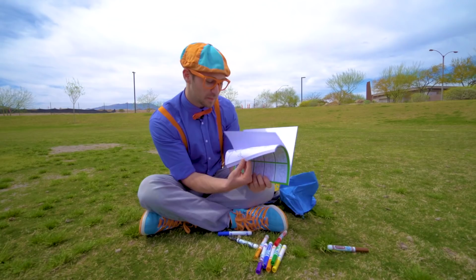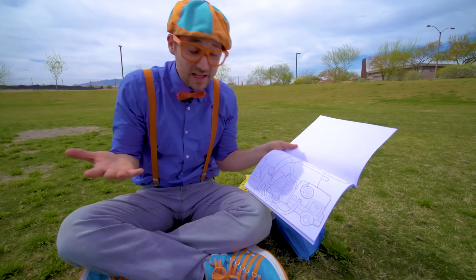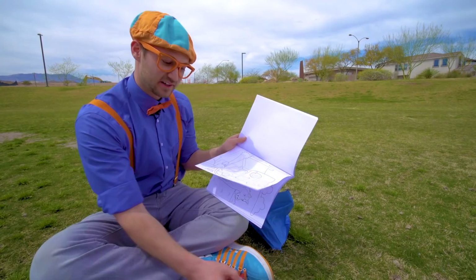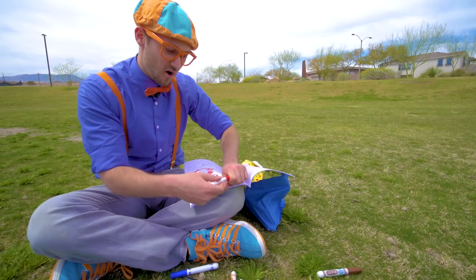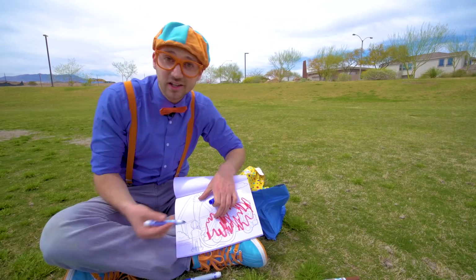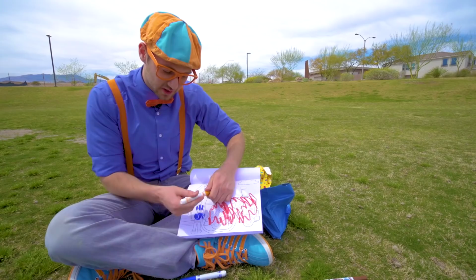Okay. All right. Looks like the 10th page is Blippi, me, spraying water on a house with a fire truck to save it. All right, let's make the fire truck red. Okay, nice red fire truck. There we go. And then, ooh, my shirt can be the color blue. Okay. And my hat can be blue. Yeah, and my suspenders are also orange.